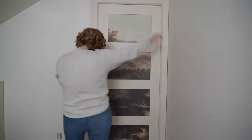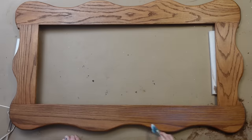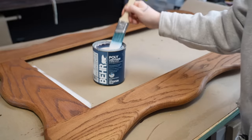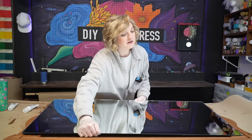Honestly, I'm obsessed. All right, so now that we have the door finished, I think we should go get the mirror finished. It's probably dry by now, so I am going to put a satin finish on top. And then we can get the mirror in, and then I think we can hang it up. So let's go finish this mirror. Yeah! I'm excited. It's officially mirror time.